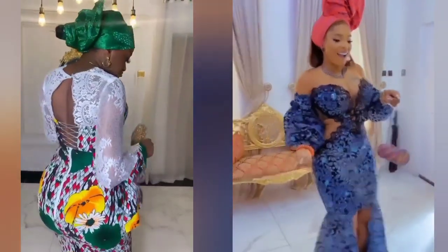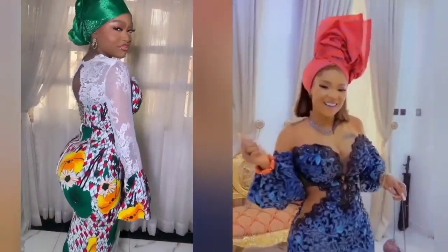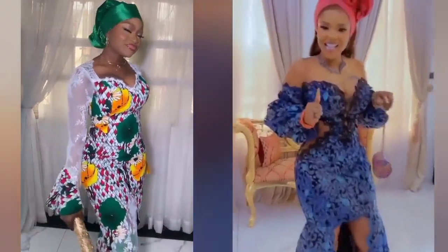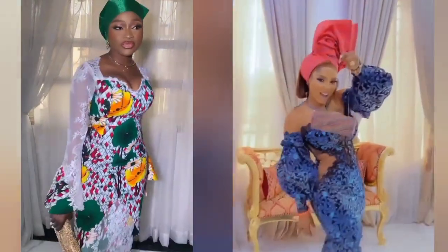Guys, look at these beautiful styles. These two gorgeous ladies are dancing, rocking their beautiful African dresses. Which of these styles are you going for? Is it the Ankara combination of lace? Look at the back. Or Iyabo Ojo rocking that lace pink head wrap.